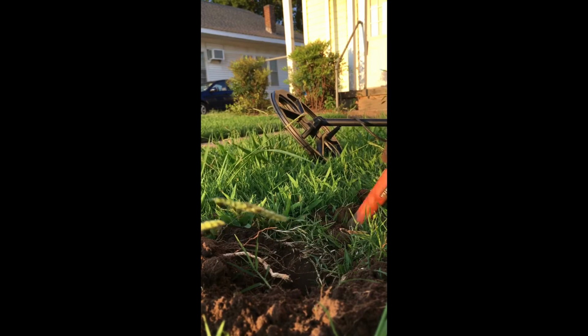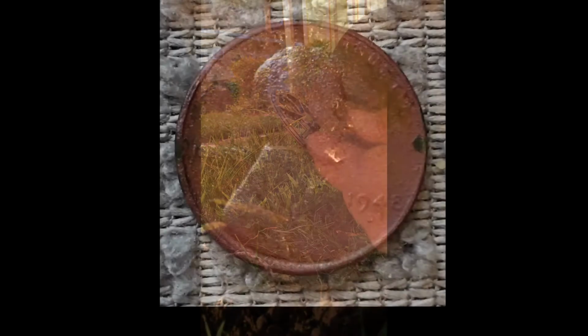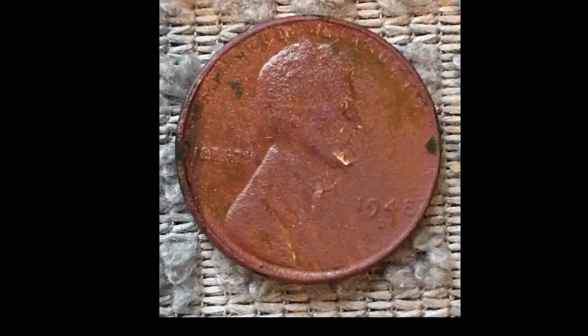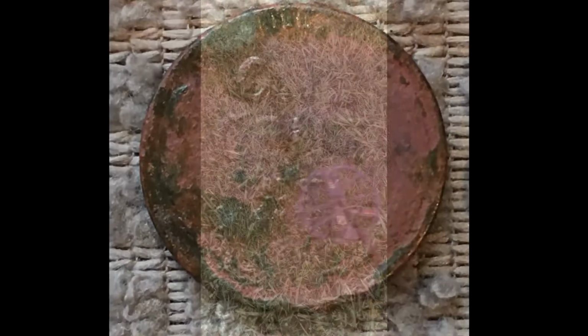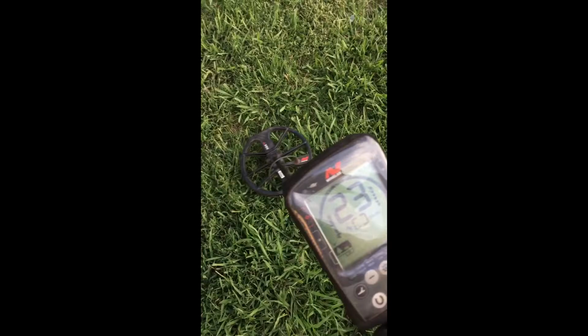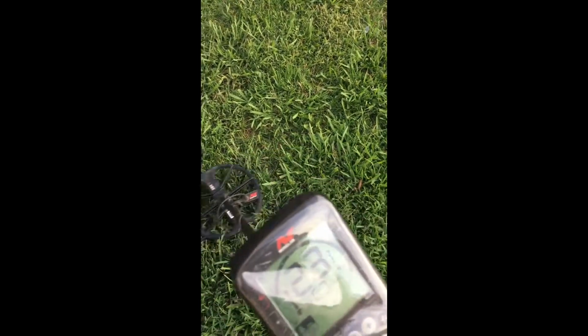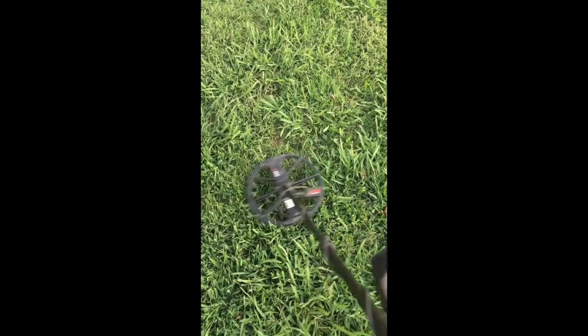Rock says I have it out. There it is. Got another weedy. Alright, I'm getting a 23 signal, 20 to 23 signal here on the Equinox. I'm going to go ahead and try digging it and see what we got.